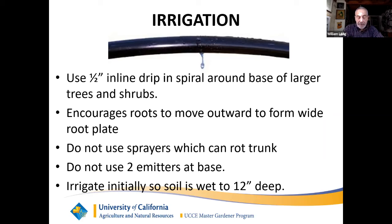Initially, after you've planted, irrigate thoroughly so that you get moisture to 12 inches of depth. So the next slide shows.